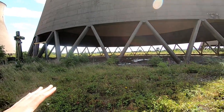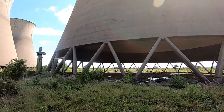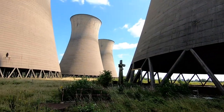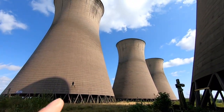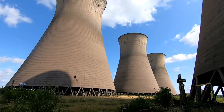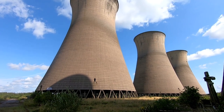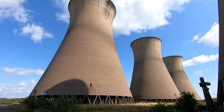The base has been filled in, so the water collection area is gone. All the internals are gone. They're very, very clean on the inside. Those three cooling towers: the one we were in at the beginning of the video was the one at the very end there. But the other two, in the middle and on the left, they're absolutely full of everything, apart from the fans, it appears.